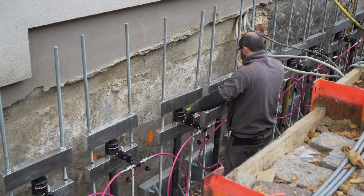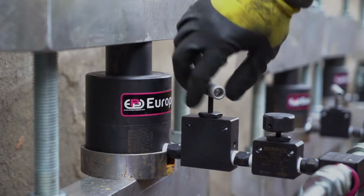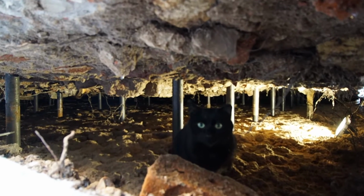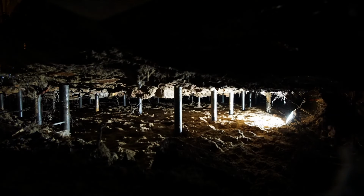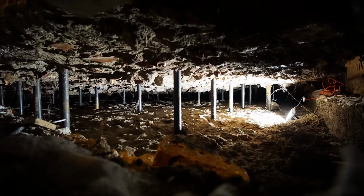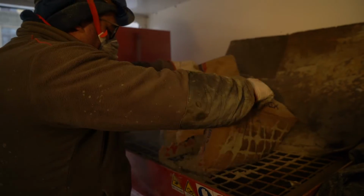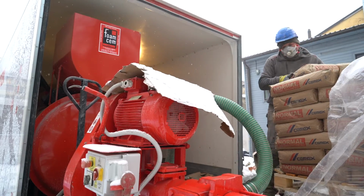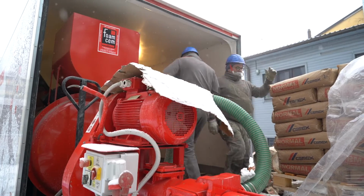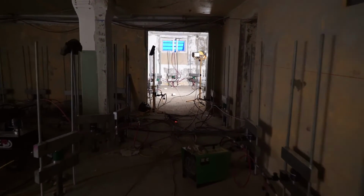The whole process was controlled not only by the Novatek team and the engineer Gemmi, but also by one four-legged spy caught on the crime scene. After the building was leveled, part of it literally was in the air. It was time to fill the gap between the soil and the foundation. Special composite material was used for this purpose. When it's done, the building will be ready for its new life.